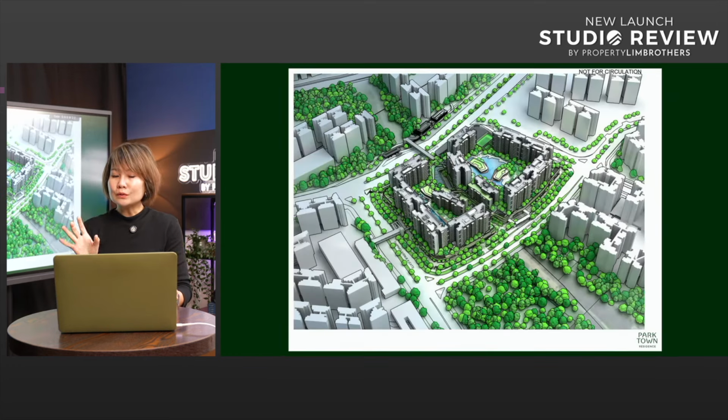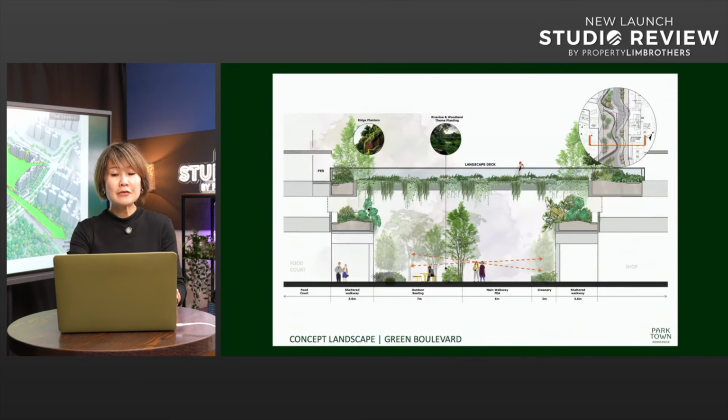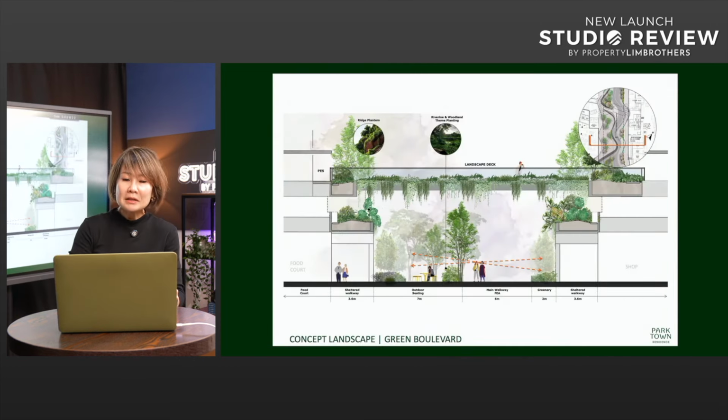So we are also liking what we see when we are looking at these pictures here. There is a lot of greenery because they also want to align and they also want to blend in with the boulevard spaces that's already existing, the Tampines North Boulevard Park. So this park will actually cut across through Parktown Residences. So this is going to be very exciting and I think also very refreshing for the residents staying there because they envision that area to have a lot of outdoor seating, public spaces that is surrounded by greenery.